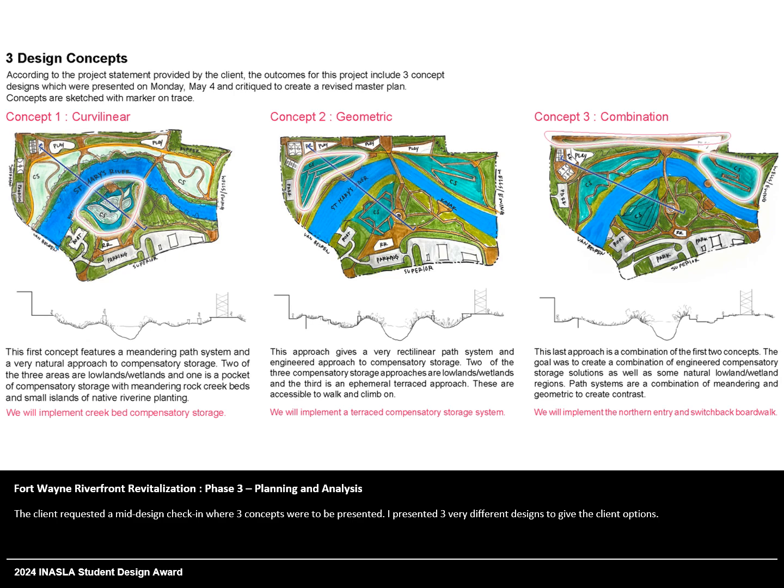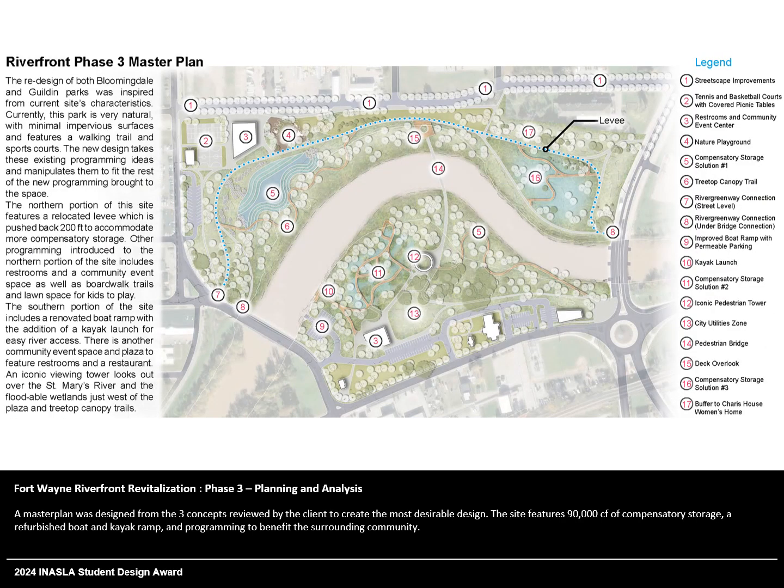Per the client's request, I went into 3 design concepts, 1 curvilinear, 1 geometric, 1 a combination of the both. I wanted to give a very wide array, and we ended up taking a couple of pieces of each. So that goes into my master plan. My master plan ended up having 3 compensatory storage areas, which I'll talk about in a minute. And then other than that, it's just a naturalized community park with some recreation opportunities, some community pavilions, and just a lot of stormwater opportunities.